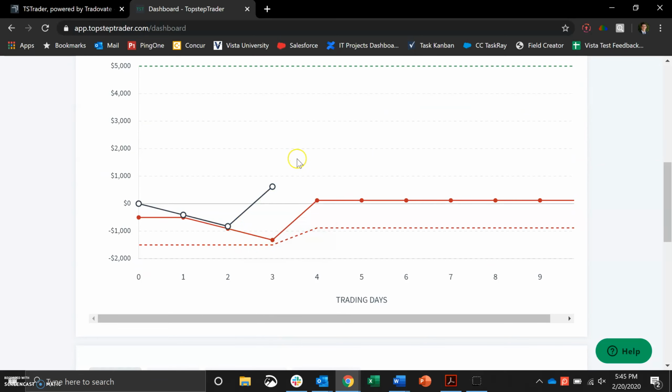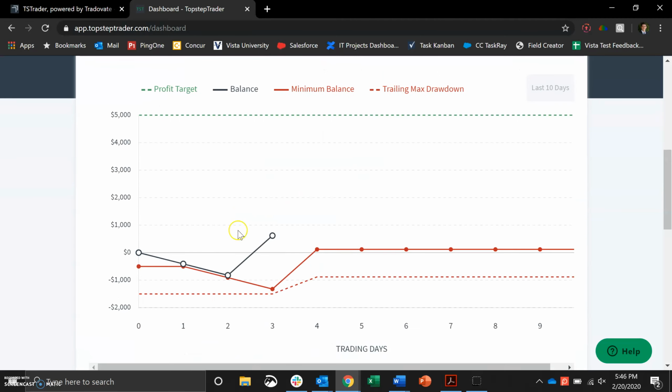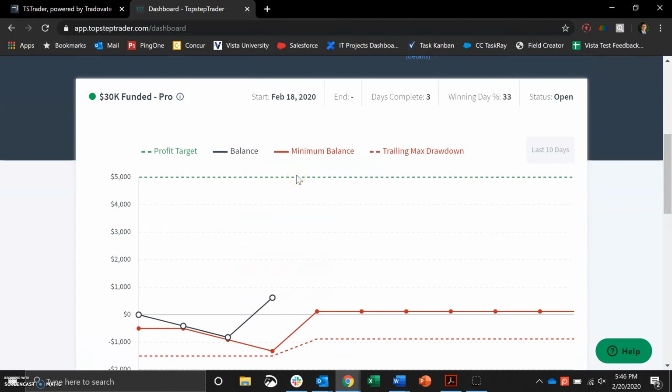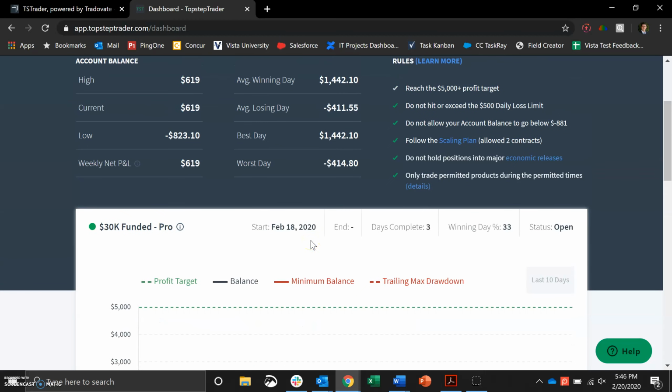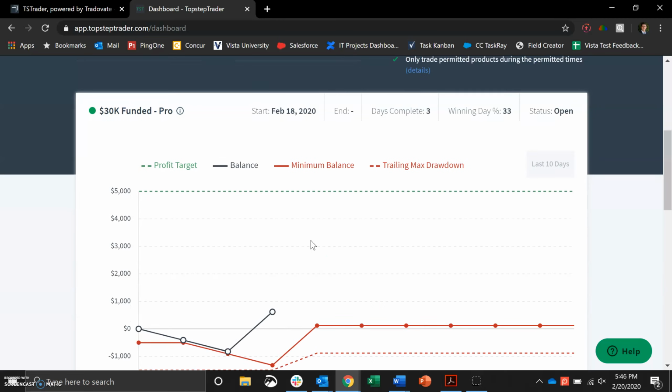It's easier to take risks and to be a better trader when you're net positive. When you're having to play catch up, it's just harder to make better decisions. So you can see here, I ended the day at $823 of drawdown. My minimum balance was $900. And this trailing max drawdown will increase as my account increases. Just not a great start.